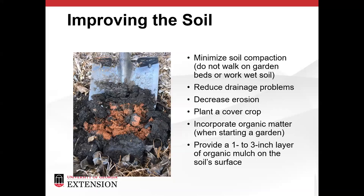But if you mow it, and like if you were making hay and you're rolling it up, then you're taking the nutrients out of the ground again, just like you do when you grow a garden. You're removing nutrients out of the soil when you harvest your plants. Okay, so a cover crop is a way of growing a plant that then feeds the soil underneath. You can incorporate organic matter, that 1 to 3 inch organic mulch on the surface.